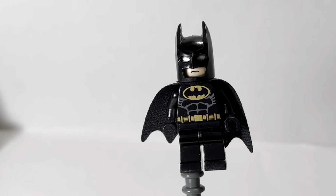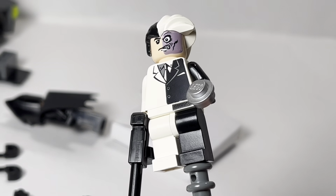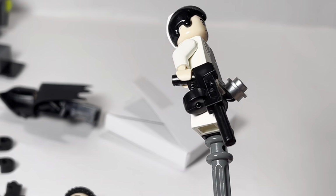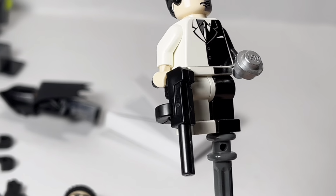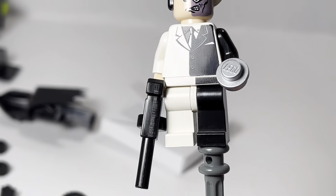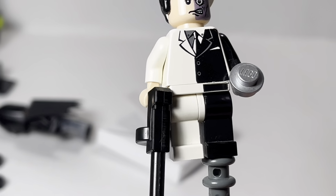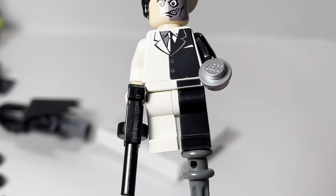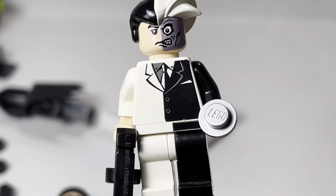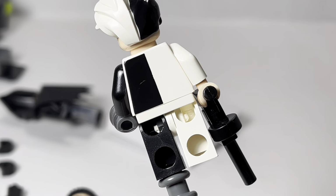Onto the main show. And here's Two-Face, and he has his iconic silver coin here, and his Tommy gun, which is in that little parts pack, but you can tell it's the harder, softer plastic like the other pieces in that parts pack. Thankfully, I have the pricier version where his waist piece is printed, so it goes nicely with the flow of his outfit on the right. He has all in half, white and black. On the back, it's printed too.